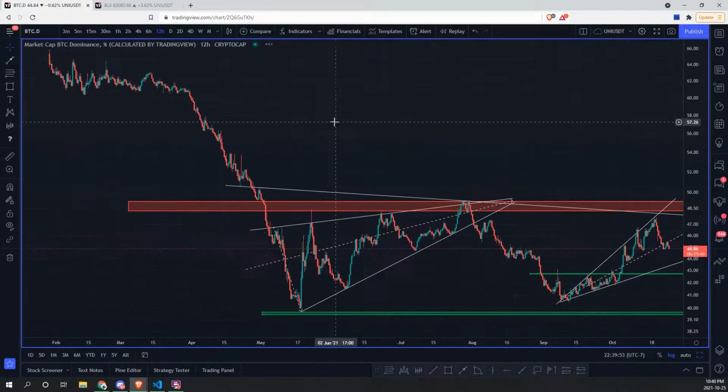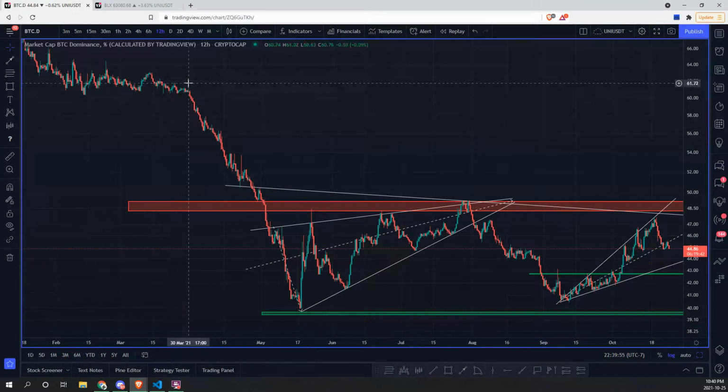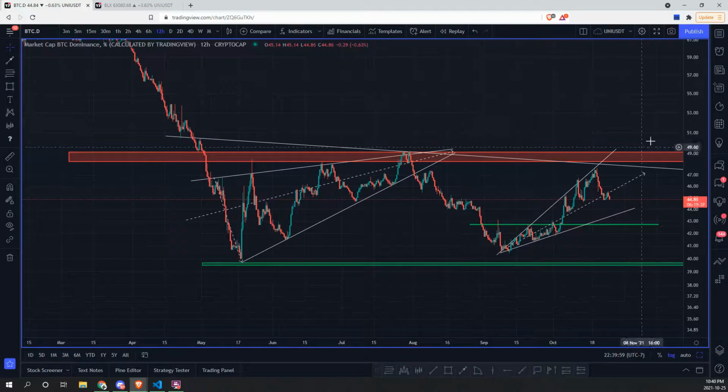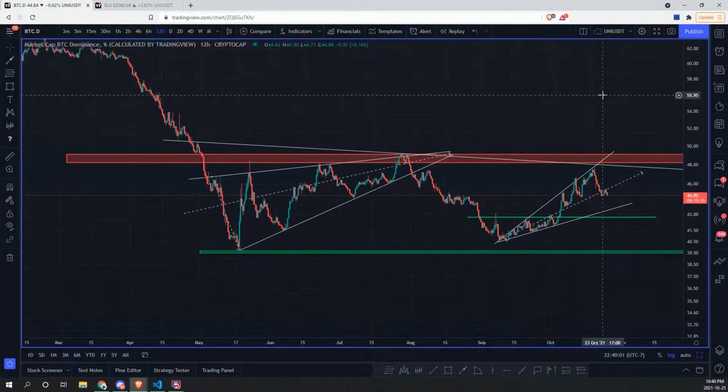We already saw that massive capitulation event that happened from 60% all the way to around 40%. I think it won't be as aggressive because Bitcoin will be moving to the upside, but I do think we're going to get a similar sort of structure where we're just going to basically get a massive capitulation for the Bitcoin dominance relative to the other altcoins that are appreciating at a much greater rate.